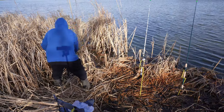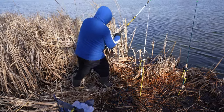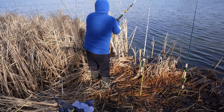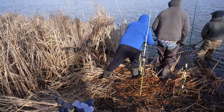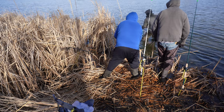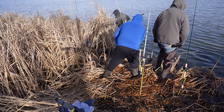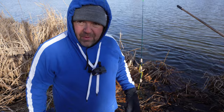Got a fish on. Yeah, right as I turn my back, I got a fish on, gentlemen. I forgot where I put the net. Oh, he's gonna get in. I'm gonna need your help, Paul. Yeah. Oh, this is a good one, boy. Paul helped me with that one, dudes.